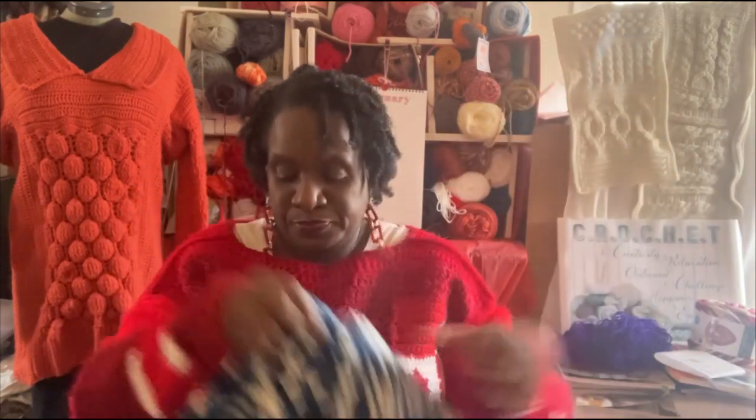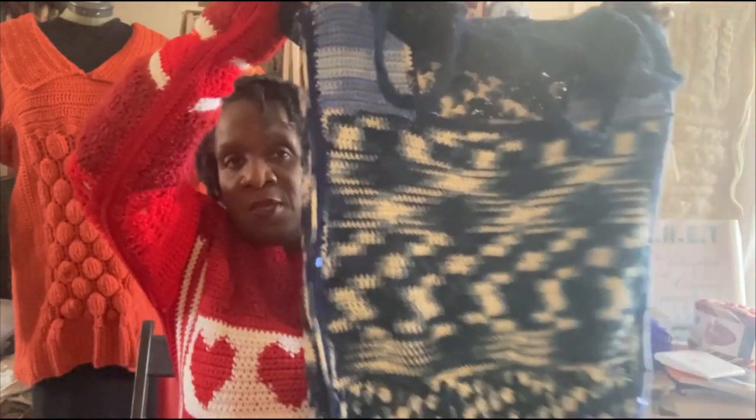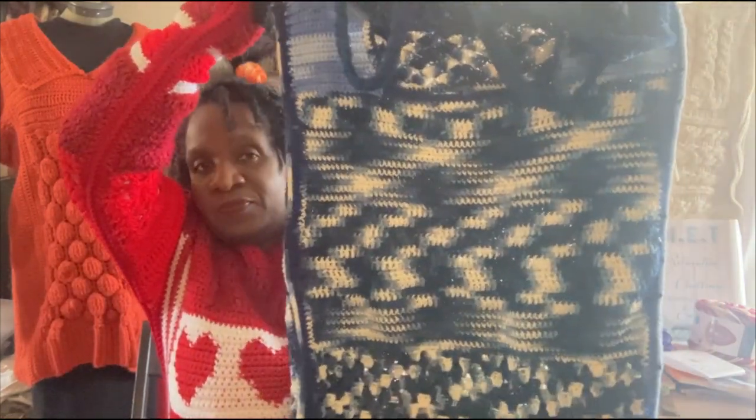In January, I went to a stepping event in Virginia, and I wanted to create a dress. So I decided to use this blue and white yarn that was given to me by one of the crochet members. She was cleaning out her yarn stash, and this was like 400 to 800 yards of blue and white yarn. So I decided to make a dress, and here's the dress here. With the blue and white.